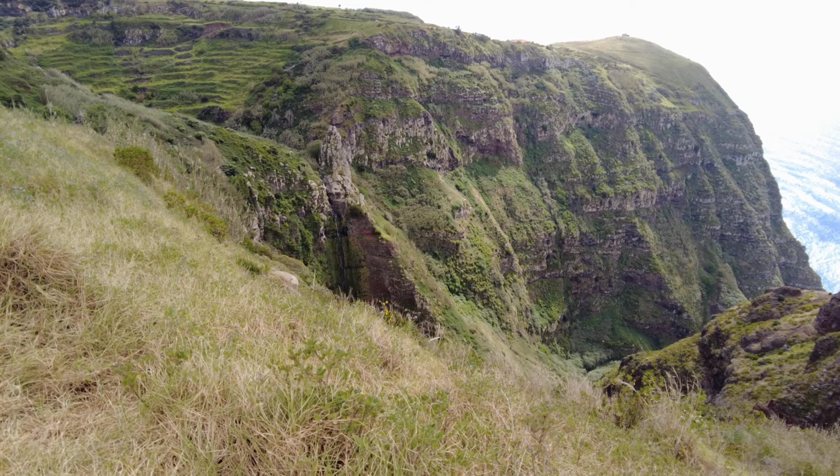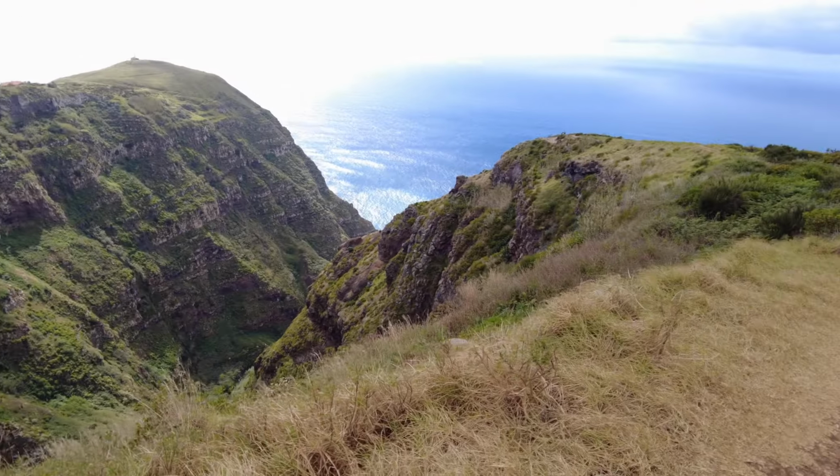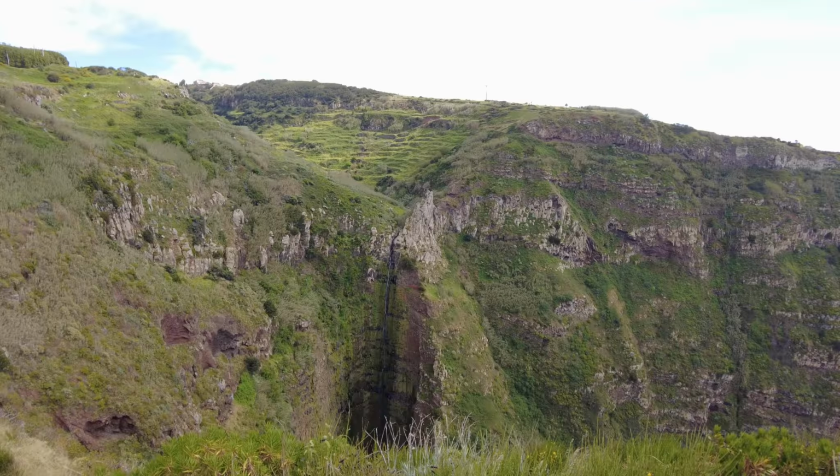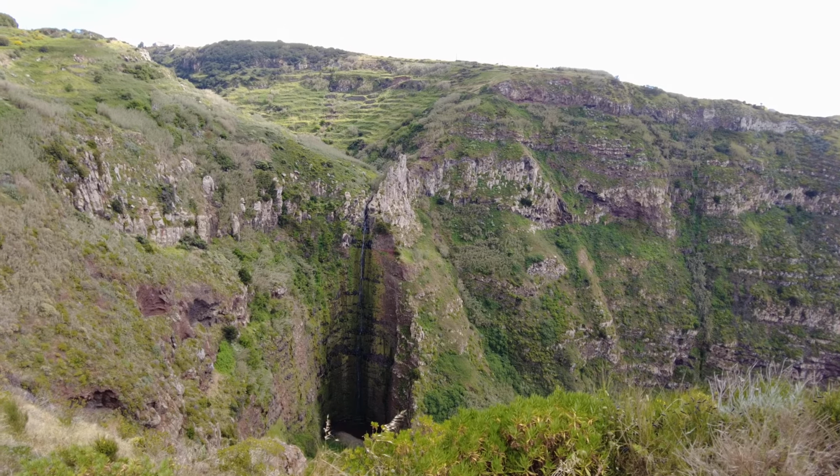We might get a better look further down at that viewing platform below. And so here I am at Miradouro de Garganta Funda. Watch out for the lizards on the ground, there's quite a few of them still, but rest assured you won't step on them because they are quicker than lightning. And here is a view of the waterfall down below, and unfortunately there just seems to be a light trickle, so I better get the flying camera up to get some closer angles of it.